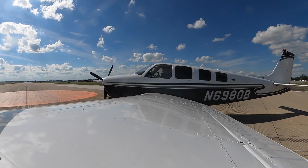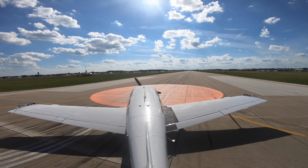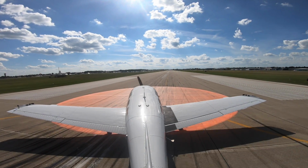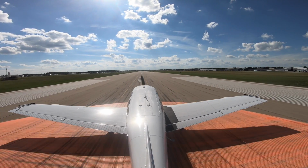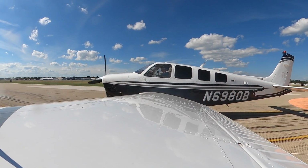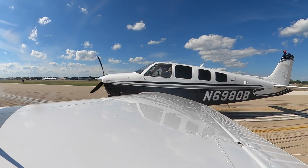Bonanza 80 Bravo, maintain at or below 1,300 feet, you're out of the Delta airspace. No further left than 270 till you're out of the Delta. You're clear for takeoff, runway 27. Takeoff, 80 Bravo. Mike Charlie, runway 27 Alpha, line up and wait.